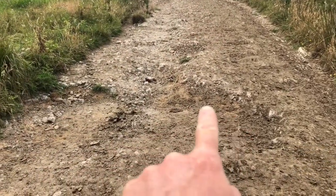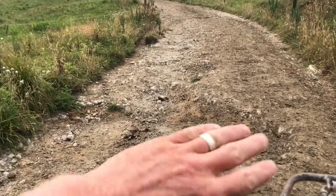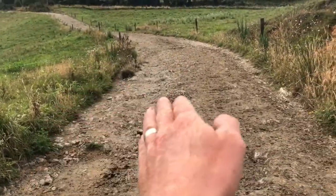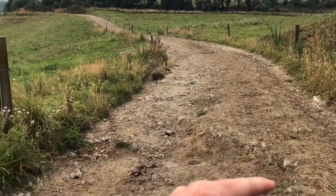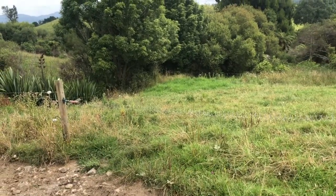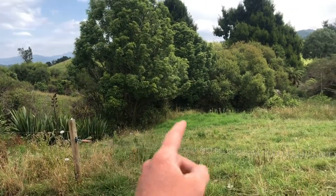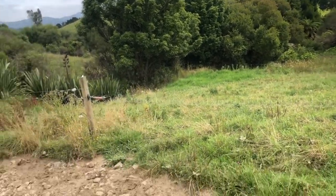You can see that there's actually clay, and you can see the layer of rock on top. So we'll be filling it in and getting a good crown. We want a good crown so that we can get the water to run down the edges, so the water can run down and go into the planted off swamps there, filter its way down to the main river.